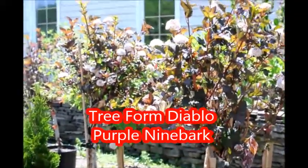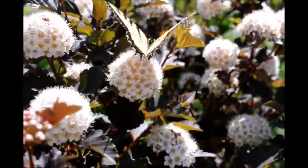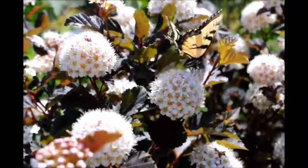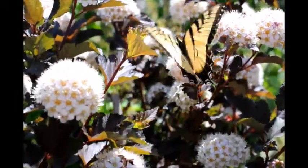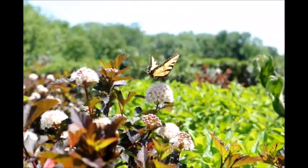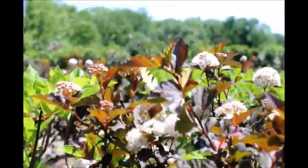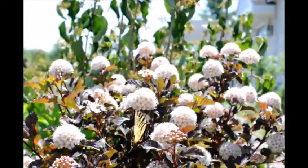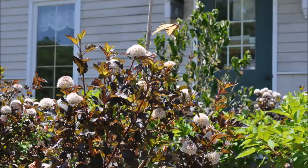I find the tree-form Diablo 9 bark to be an interesting plant that can be used near a patio, a pool, a porch, or a front walkway for a punch of color all season long. Interestingly enough, the butterflies adore this plant as well. The Diablo 9 bark will give you a lot of interest and many hours of enjoyment while you watch the butterflies feeding on its beautiful flowers.